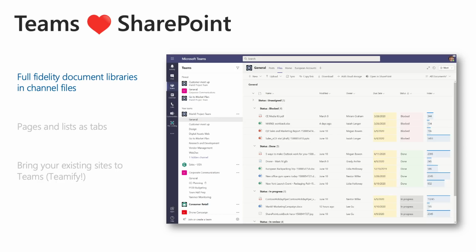First is in the area of files. If you missed the announcements earlier this year, we've made great inroads to provide users full fidelity access to their document libraries without leaving Teams. You now get the benefit of all the actions, filtering, sorting, grouping, and other capabilities you'd expect from a document library right in the Channel Files tab. I'll show this to you in just a few moments.